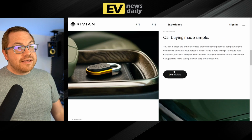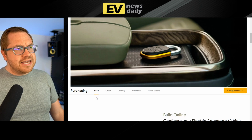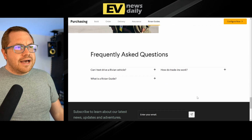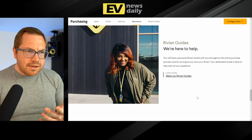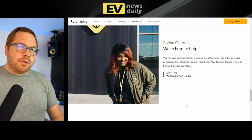One of the really interesting things about buying the car, I think it's in this section at least, is the Rivian guides, and that is assigning you a dedicated person who will be your point man, your point woman, when you are going through that process of being a Rivian owner, to help with all of your questions.